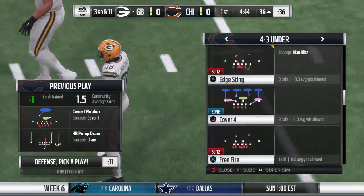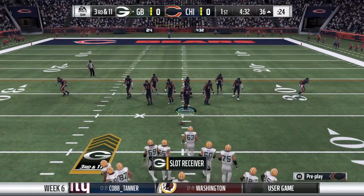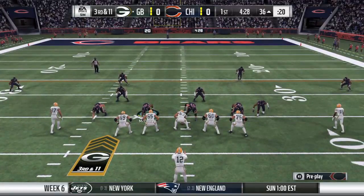Well, we know that the identity of this offense is to throw the ball. They've got to run it every so often, if for no other reason than to tamp down the pass rush. They can't let them just tee off and get to their quarterback.